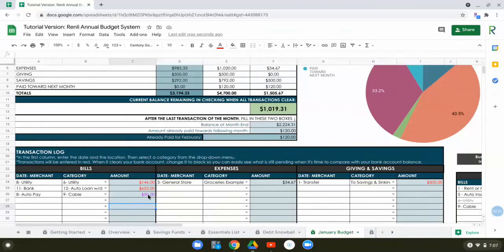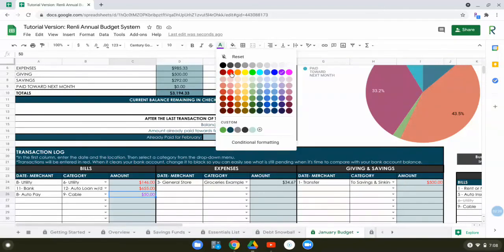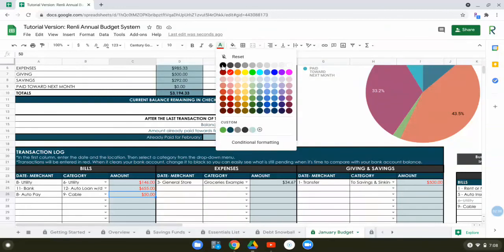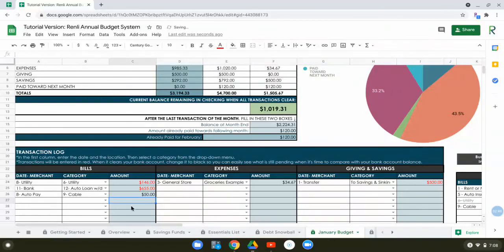When I get an email saying that the payment has been made, or once we actually spend the money, I will go in and turn it red. And then I know it's already taken care of. We're just waiting for it to clear the bank. Once it actually clears the bank and it's listed in there and we're done worrying about it, I turn it black to get it off of our mind.